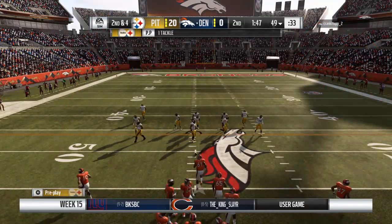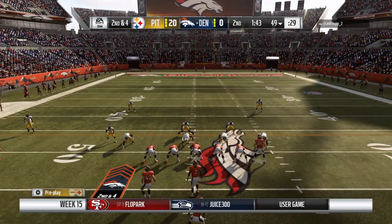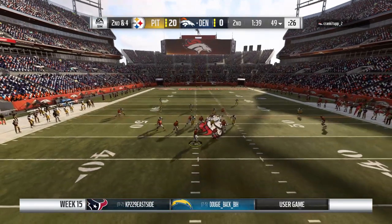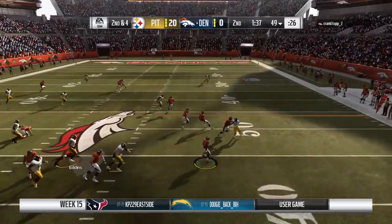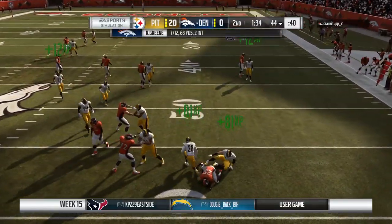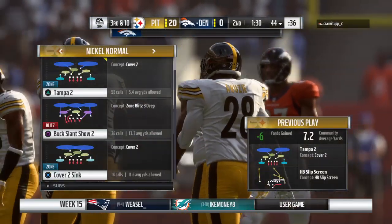One thing you're hoping for when you run drag routes, you're able to hit a receiver in stride, and he can pick up a lot of yardage after the catch. But in this situation, the defense was effective, able to stop him before he could get a good head of steam going. On the screen, Bernard. They call that a loss of 6 yards. And it's 3rd down now.